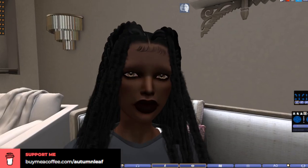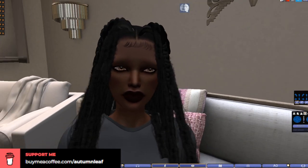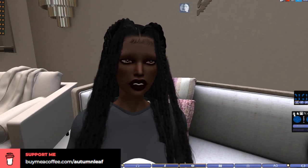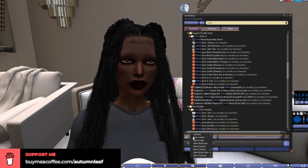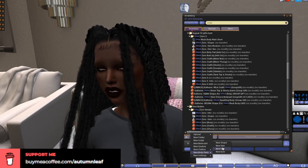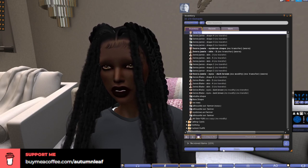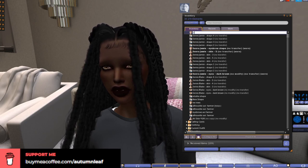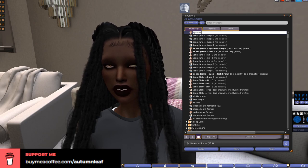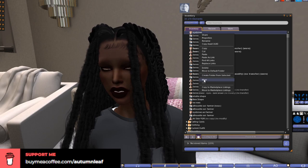So my avatar doesn't have eyebrows, so let's shape some eyebrows for her. Let's try to do that. If you guys want to do that, I think you go here, click no body parts, and you click on no hair, I think. You name it eyebrows. Then you right click and wear it.